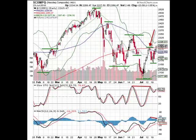Well, it's a wild market out there. I really encourage you guys to remain hedged and diversified, and be nimble and be careful. It's crazy out there. You can make money, but you can also lose money easily.